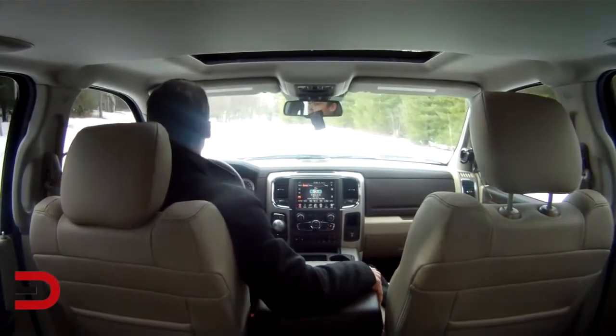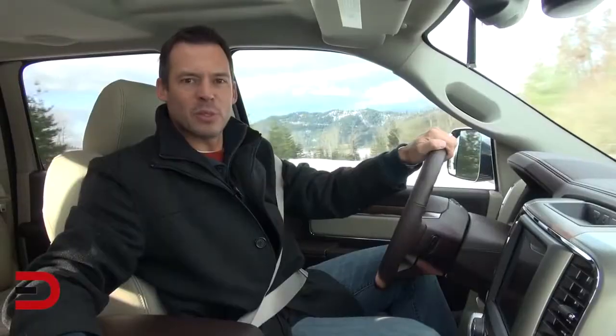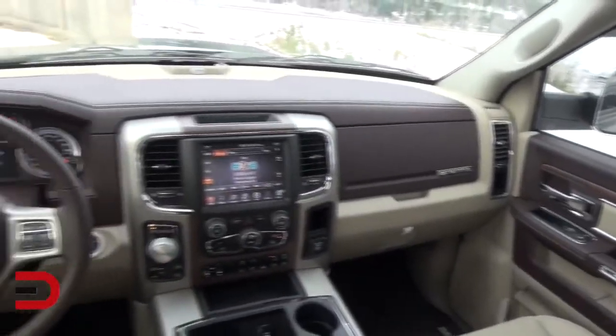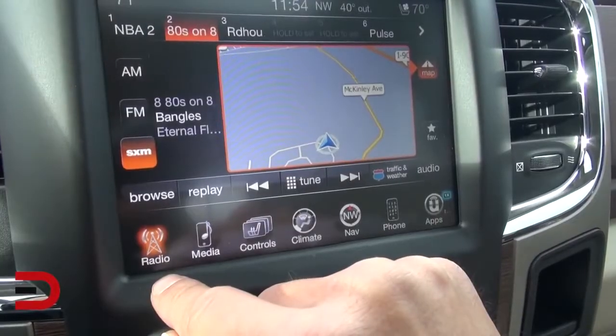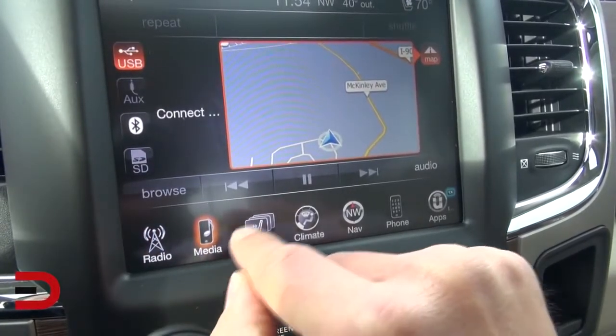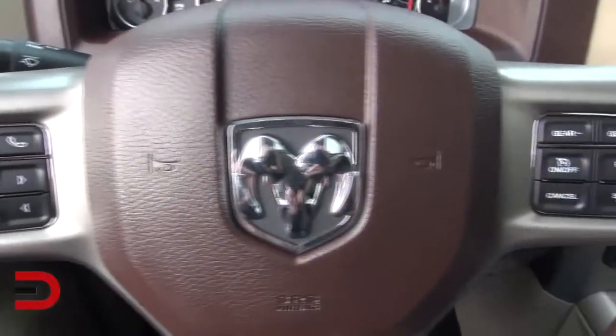I like that. I know the phrase is cliche, but there are lots of bells and whistles inside the Ram 1500, namely this 8.4-inch touchscreen display that of course has the navigation, the satellite, all the controls. You can access and work all the controls from that spot. There's also some steering wheel mounted controls.